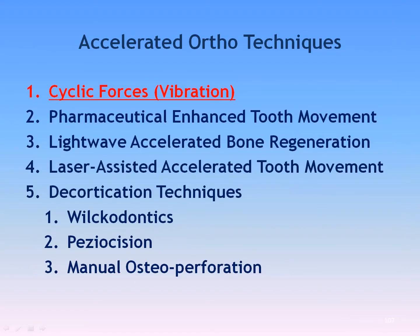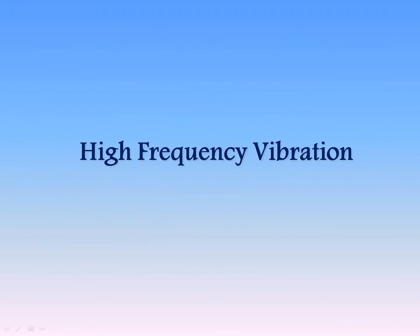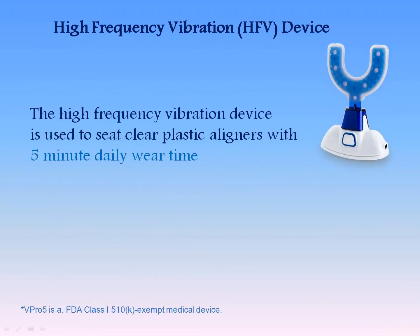Now let's talk briefly about cyclical forces or vibration. There's a lot of different things out there, but Propel came along with one that they call the HFV, the high frequency vibration system. It's an FDA-approved device, or exempt medical device, class 1. You wear it for 5 minutes a day. The vibration helps to seat the aligners, and we think it may help with movement as well.